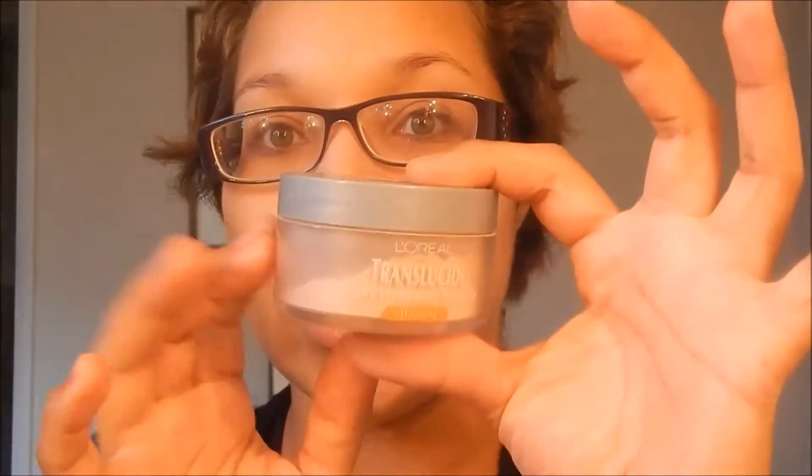Now what you could do is take your translucent powder. Right here I have translucent. I'm just using this up. It's not my favorite, but it works. I'm going to take a clean puff, dab it in my powder, knock off any excess, and right around my lips, I'm going to press a little bit.